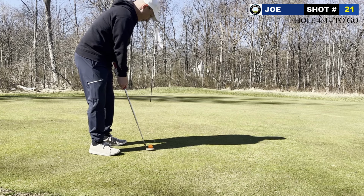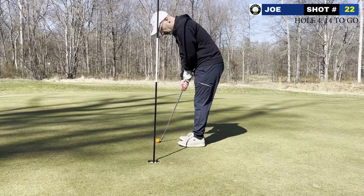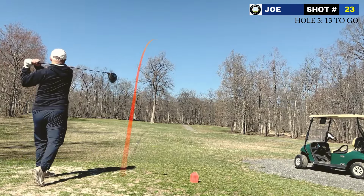All right, finally onto the green on this hole. We're just trying to put this hole out of its misery here. Not a bad two putt. It's just a shame about everything that came before it.